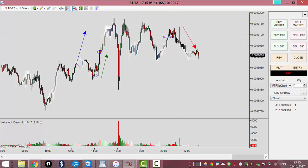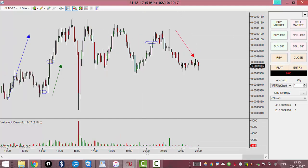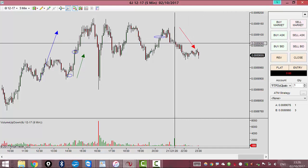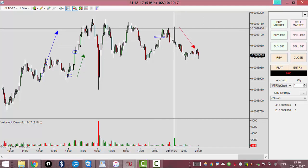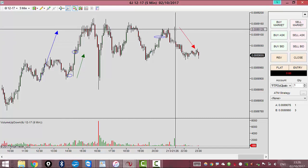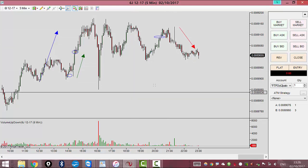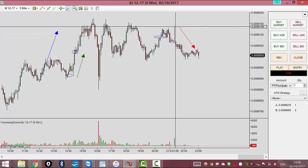Now granted, this bar, when it happened, is a bit of a strange bar. It looks like news to me, because the price was down here one second, and literally half a second later, or a second and a half later, it was up here taking us out. So that's highly unusual, and I believe it's news based, but it doesn't really matter. It came up and took us out at the high there.